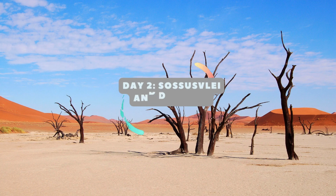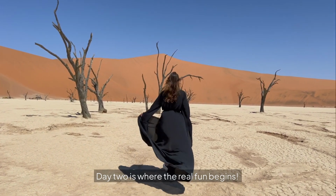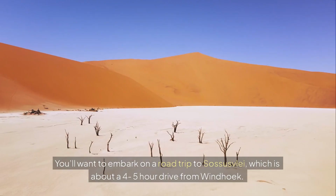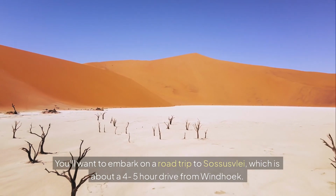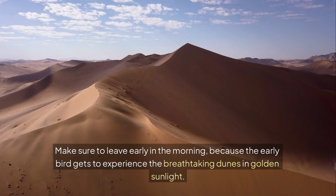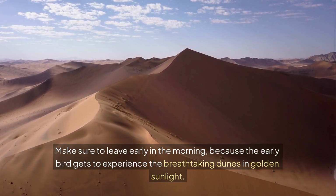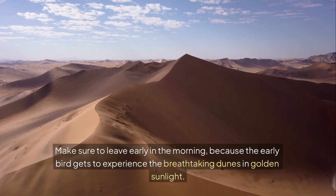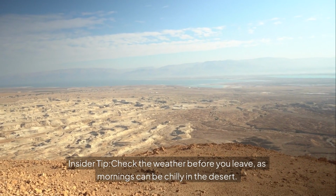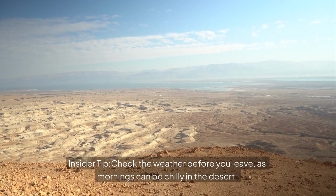Day 2, Sossusvlei and Deadvlei. This is a tongue twister. Day 2 is where the real fun begins. You'll want to embark on a road trip to Sossusvlei, which is about a 4 to 5 hour drive from Windhoek. Make sure to leave early in the morning because the early bird gets to experience the breathtaking dunes and golden sunlight. Insider tip: check the weather before you leave, as mornings can be quite chilly in the desert.